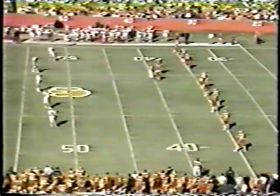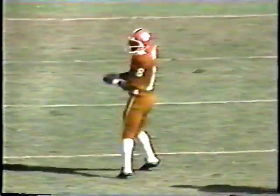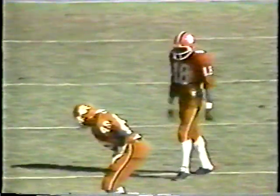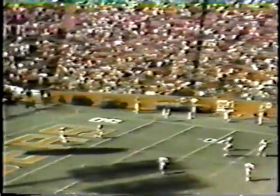Donald Igwebuike set to kick off. He's 37 of 52 as far as non-returnable kickoffs is concerned. That's better than 71% have not been returned. Tommy Neal is deep, set to prepare at the 5-yard line. Igwebuike hangs one high, and they'll run it out from a yard and a half deep.